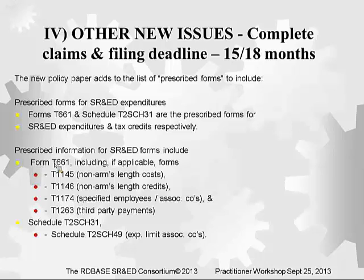Right? Also, the new policy paper adds to the list of prescribed forms. So they're saying if you're filing at 18 months and any one of these things is missing, or it's not completely filled out, every single box, if anything's missing on any of these forms, you haven't filed all prescribed information in prescribed form. So it used to be just the 661 and Schedule 31. And now they're saying, and any forms related to it. So if we have non-arm's length cost, you have to file the 1145, 1146 forms. If you forgot that and you're past 18 months, you lose the entire claim.